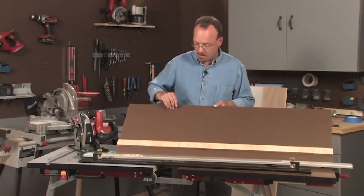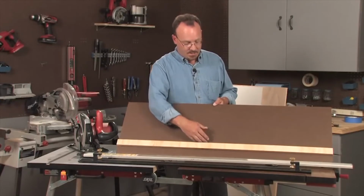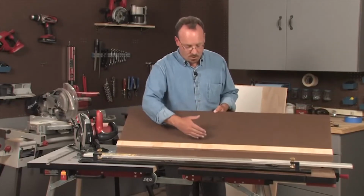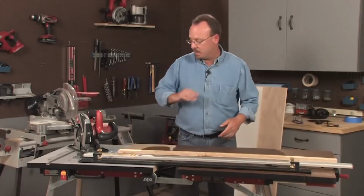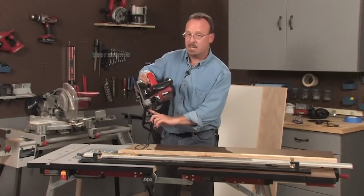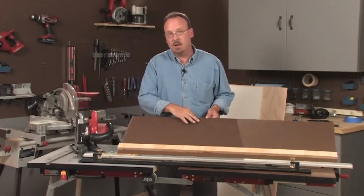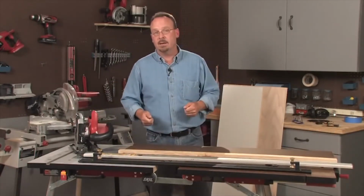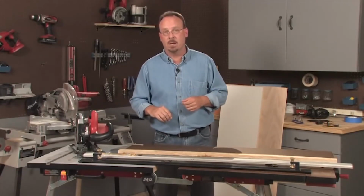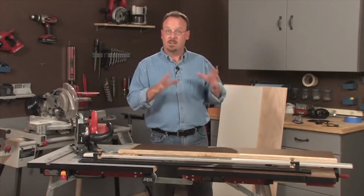It's really very simple. It's just a strip of plywood that I've glued to this piece of hardboard. And I'm actually going to trim this section so that this piece is exactly the same distance as from the edge of the shoe to the edge of the blade. That way, I can just lay this edge of the cutting guide right on my cut line, and I know that's exactly where my blade is going to run. So let me trim this up, and then I'll actually use it on one of these pieces to show you exactly how it works.